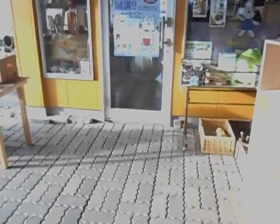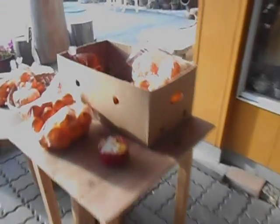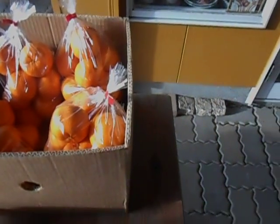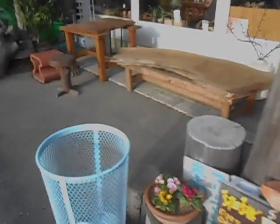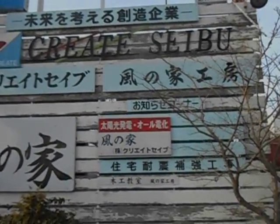It's a little store, and we sell oranges, and it's really cool that we can trust people. We keep them outside, and nobody's watching, and then they put the money in here. So it's cool that we can trust them not to steal and to pay. It's the cool thing about Japan. You can trust them. They're very good people. They don't steal. I mean, I'm not saying it doesn't happen, but it's less likely. That's the company's name, Create Seibu.